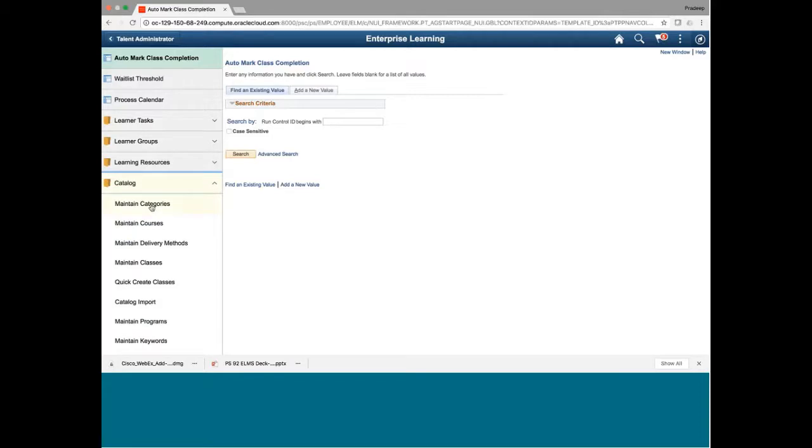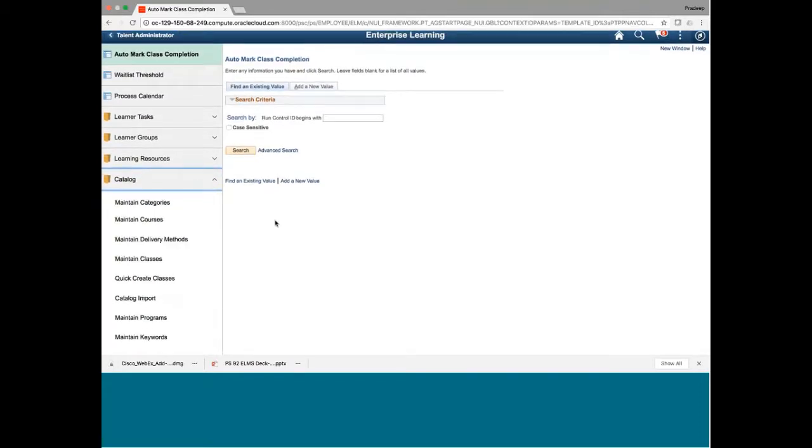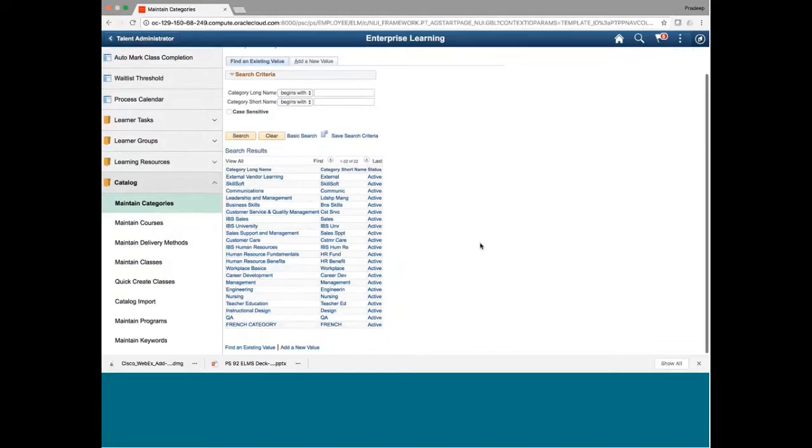So in ELMS, this is the hierarchy. First you create the categories, then you create the courses, then you create the classes, and then you create the sessions. So this is the hierarchy. Once you hit maintain categories, you can see what kind of categories there are: communications, leadership and management, business skills, customer service and quality.